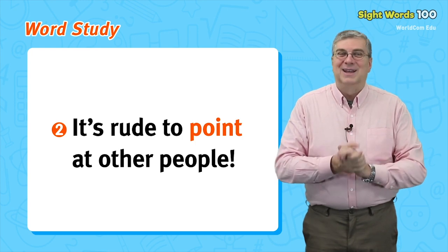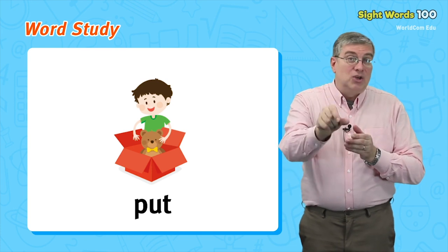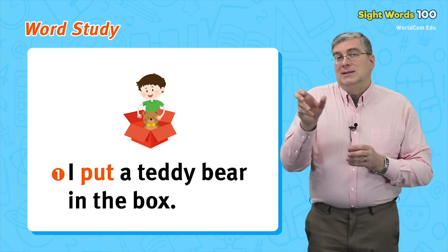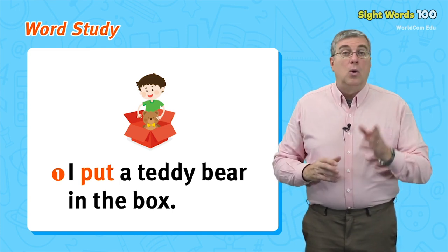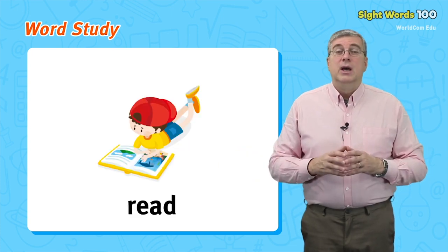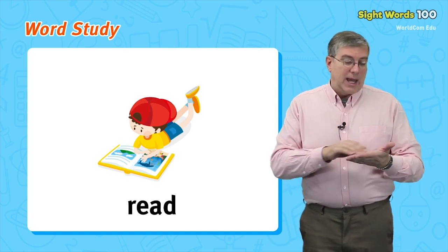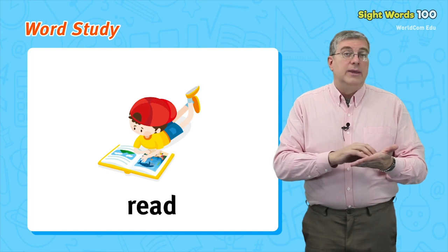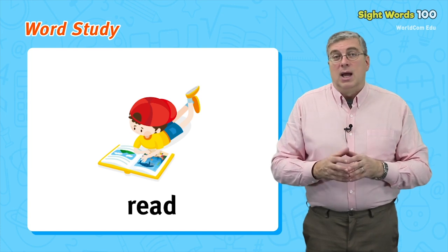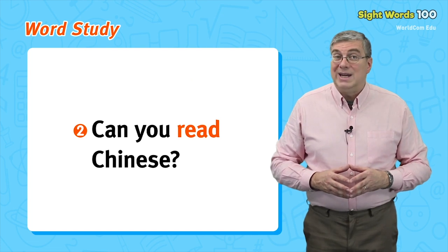So be careful. Okay. We use put to say that we place an object in a certain area. For example, I put a teddy bear in the box. Or, put your toys away. Next, we have read. This word means that we look at and understand words that are on a page or a computer screen. For example, I read a picture book. Or, can you read Chinese?